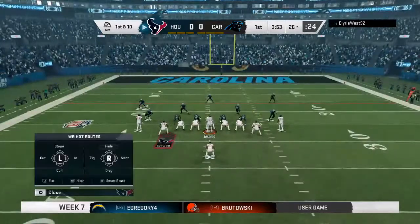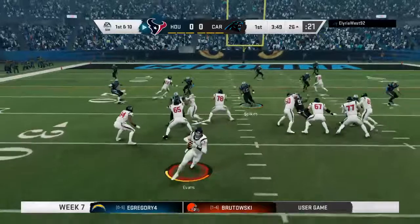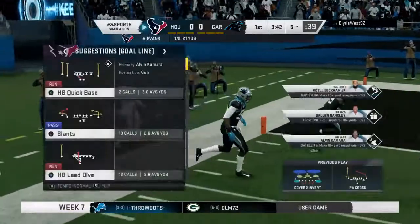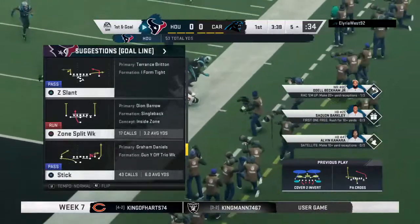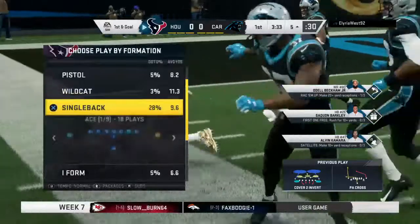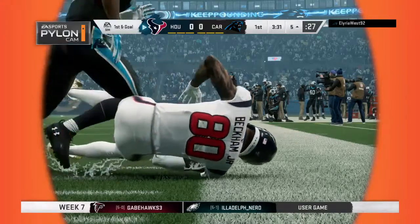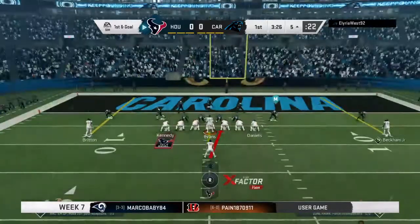Off the play fake, Evans. It's caught by OBJ. A good pickup there, 21 yards. The goal for any offense versus any defense, find the holes where guys are available and put the ball on the receiver before any defender can step up and fill it. They did it well there. Perfectly executed crossing route.